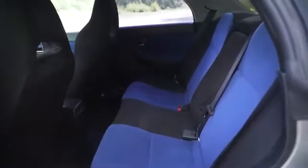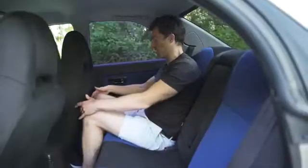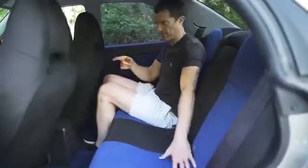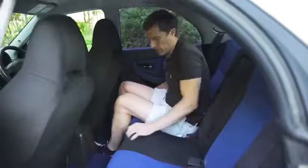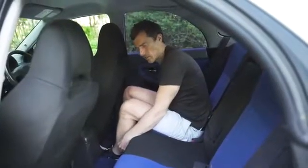Here in the back, it's actually pretty decent in terms of space. Look, knee room's all right, headroom's okay. I like the fact that they've continued the sporty feeling. So you do get the blue inserts here and on the seats, though it's a different material than in the front. That's like this nice suede. This is some weird felt. Also, I don't know how I feel about the blue carpet. Can't quite decide if I like it or not.